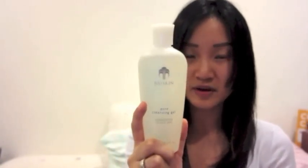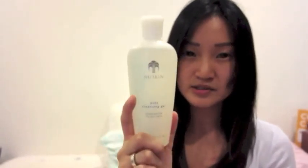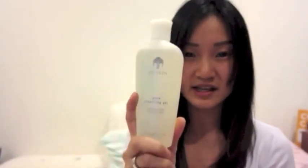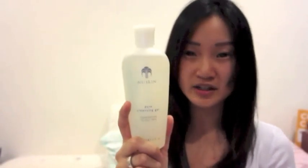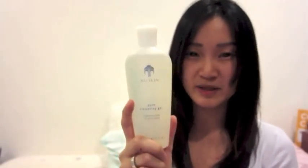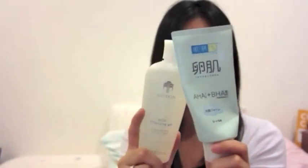And basically this NUSKIN brand in Singapore is like a multi-level marketing brand, so my parents are involved in it, and they do get this at a lower price than what normal consumers would get. If I'm not wrong, if you get it on your own outside, it is really expensive and you can't exactly find this on the shelves, whereas for this one you can find it really easily in any of the drugstores. So both are really good for me. If you have a chance, do try them out.